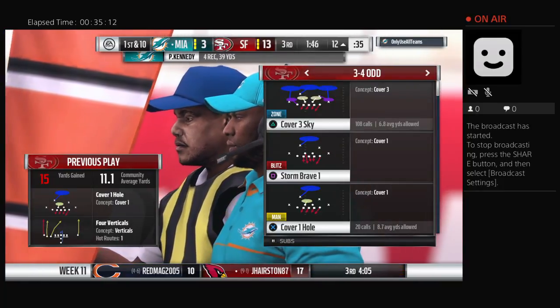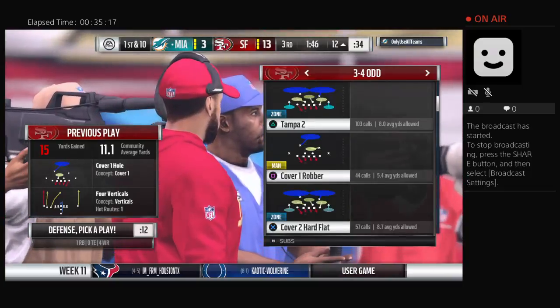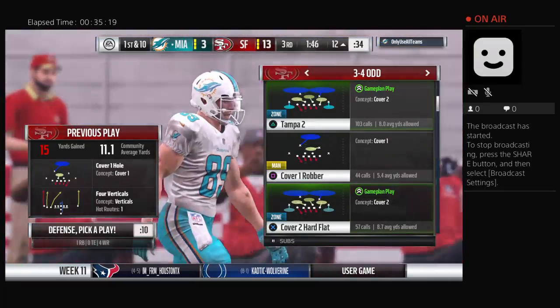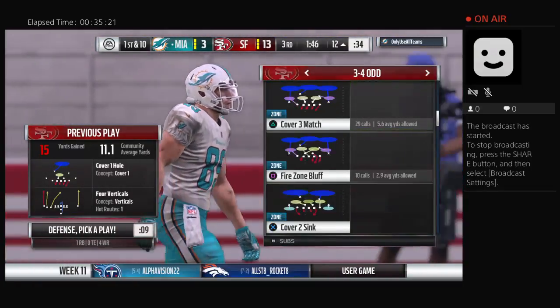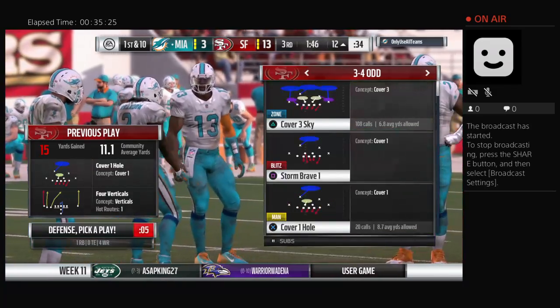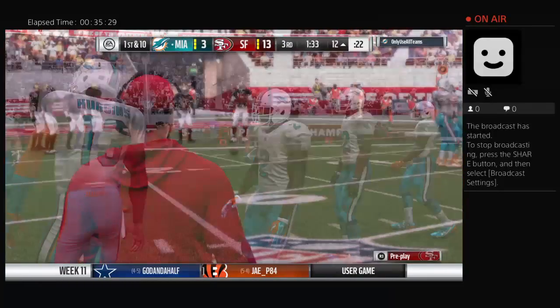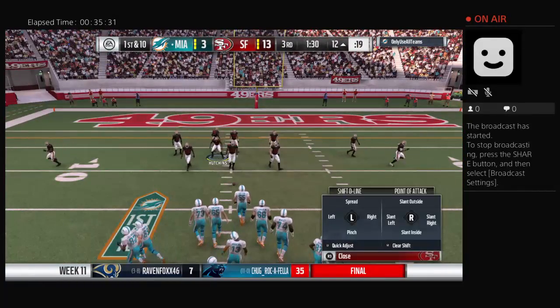But it appears that they read man defense and went to the out route, and what you have to do on that one is the receiver's got to make sure he works the defender towards the middle of the field to give himself space to cut to the outside and have that ball delivered with good timing, and they got it done. So the offense has it 1st and 10.